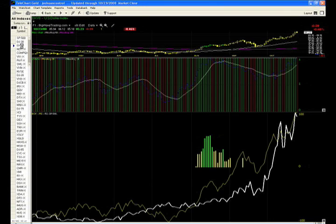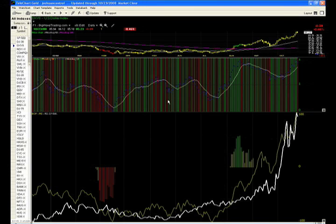Let's go look at a bullish index. Let's look at the United States dollar index. Once again, an index that continues to look nice and strong.